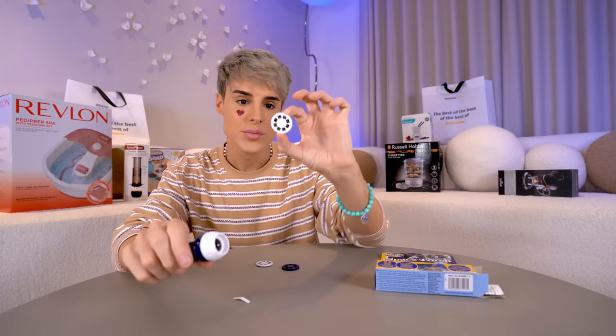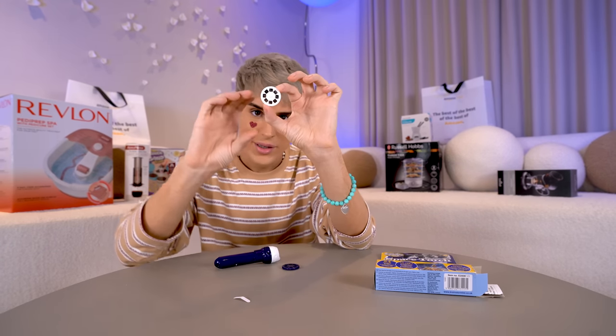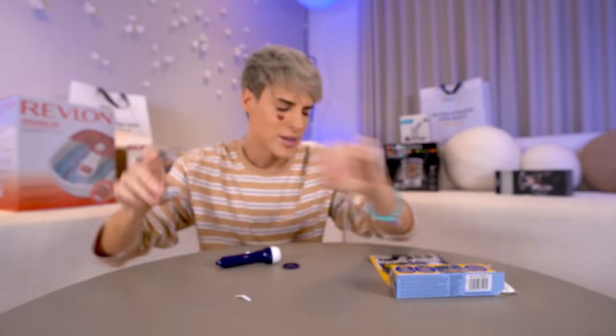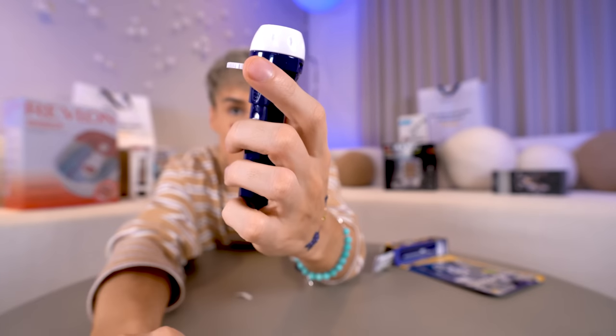We need 5 minutes. It comes with 3 little discs, and on these little discs, there's little images. I can see like an astronaut on this one. I doubt you'll be able to see the images, but it's a really cool idea. I think this is really fun. I wouldn't even say this is only for children. I think if anyone is into space, this projects a constellation. So this little thing comes down, you put this in.